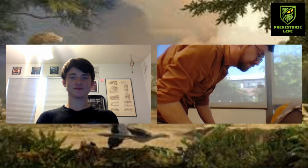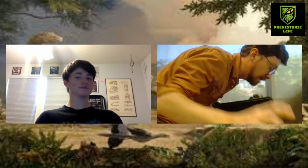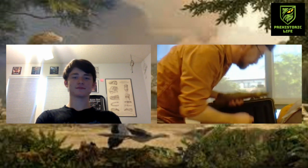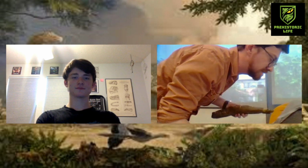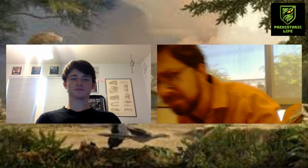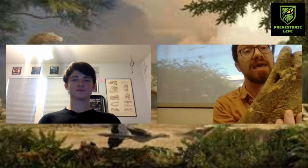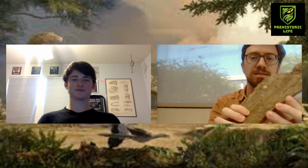So this is from one of our field sites in Wyoming. We dig every summer in Glen Rock, Wyoming. So Lance Formation, that's the equivalent of Hell Creek. And here it is. So this is a chunk of a hip, the ischium from a nodosaur. So right now, a nodosaur is my favorite dinosaur.